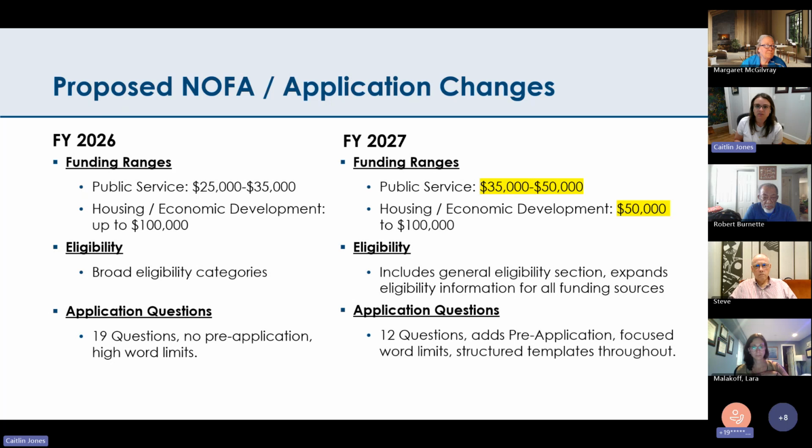And that's just to fall in line with some of the feedback we were hearing about what you can really do with a $25,000 grant these days. Not a lot. So we're trying to increase the funding range there to meet some of these nonprofits where they are. We're going to keep the top line amount for the housing and economic development at 100,000, and then increase the floor to 50,000 there.